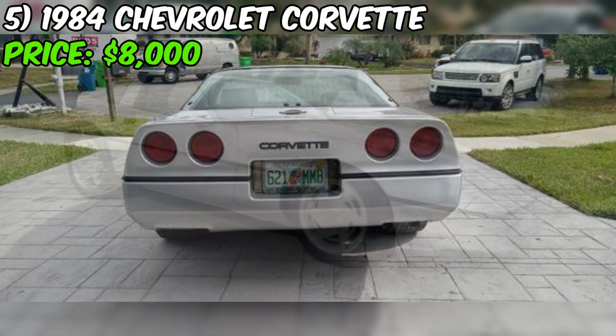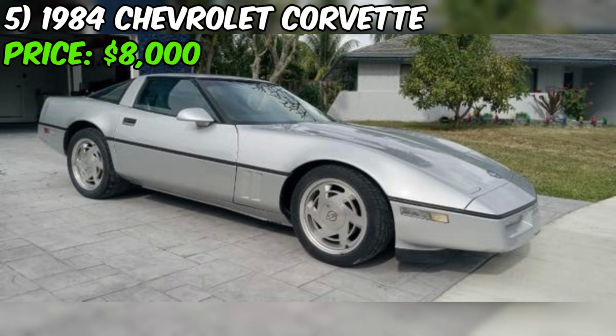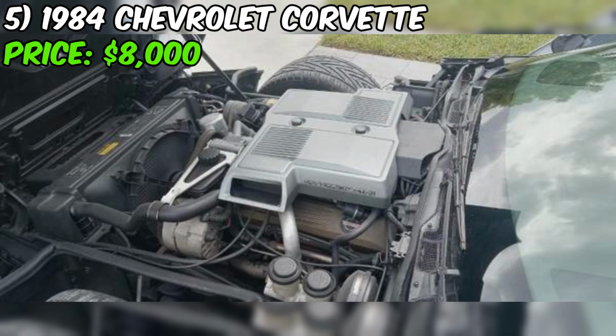At $8,000, this Corvette is priced to sell. The seller does mention that the price is negotiable, so if you're really interested in making this beauty yours, it might be worth seeing if there's some wiggle room on the final price.